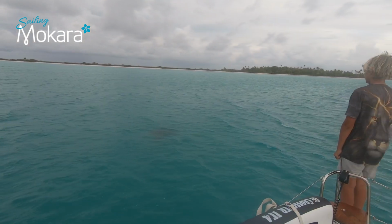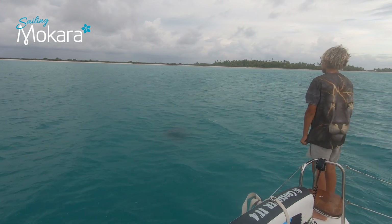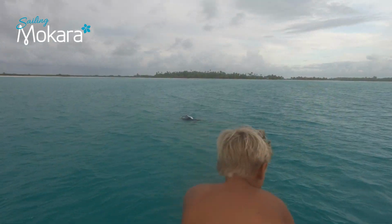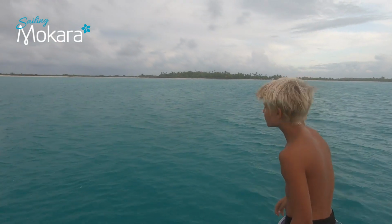After a squally sail, we arrive in the southeast corner and drop anchor. We're the only boat here. Conditions aren't perfect, but being welcomed by this beautiful solitary manta ray made us very excited to go and explore.